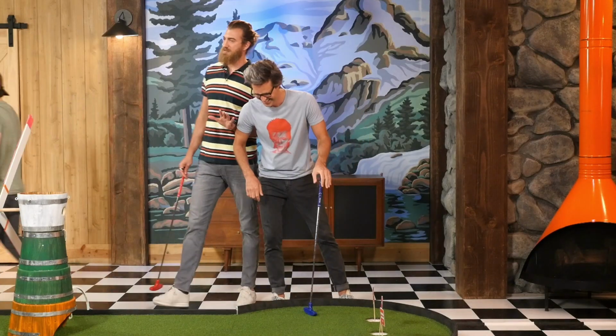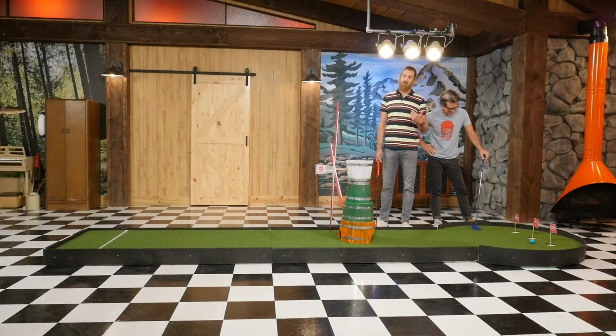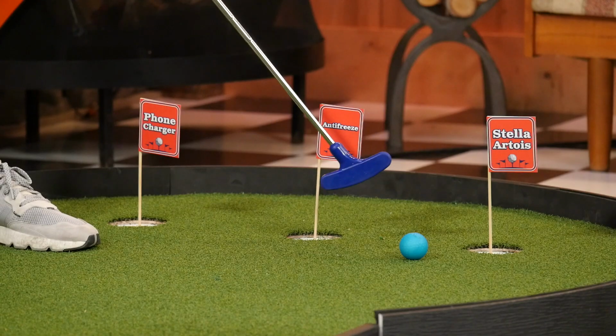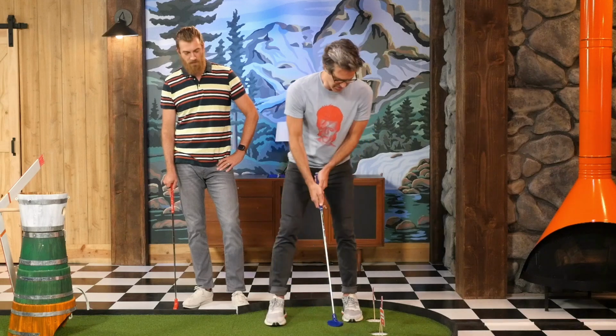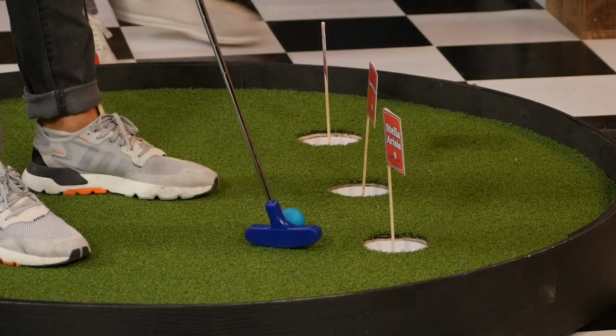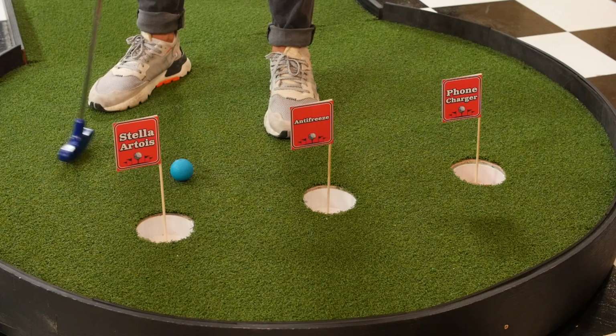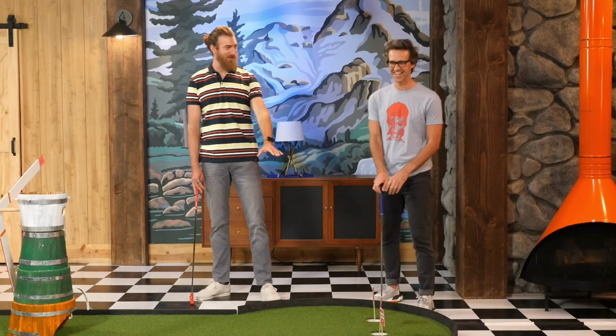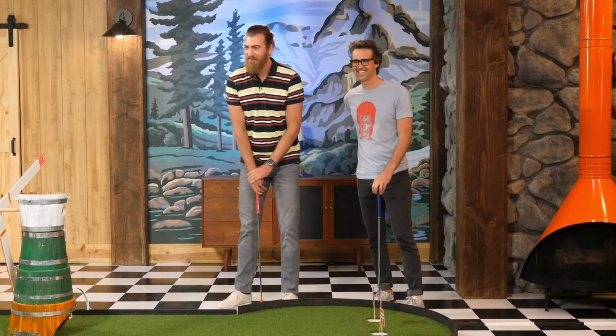So hold on, just to get things straight here. If I'm in the wrong hole with 2 strokes, I got a 2-stroke penalty. So if you hit it into the right hole right now, you win, but if I hit it into your hole, I lose no matter what. Fate is telling me Stella, but I'm going with antifreeze. Okay, here we go. I don't want to blow this. Just calm down a little bit. Makes you nervous, doesn't it? Okay. Stevie, work with me.